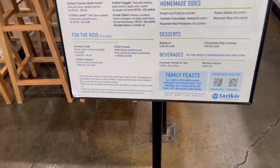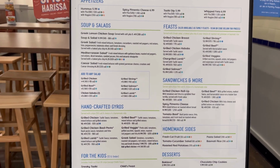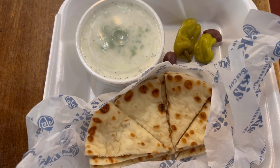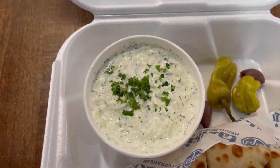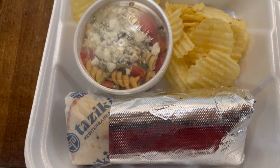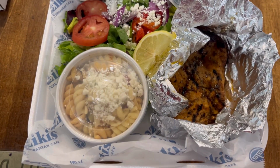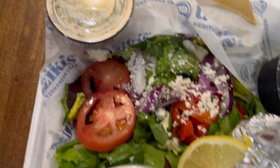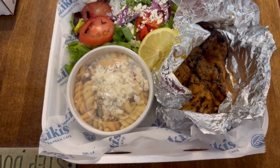Okay, so they had music playing as soon as you hit the outside of their door, but it's a place called Tzatziki's, and these are the pita bread with their version of tzatziki sauce, because it wasn't like Zoe's, but similar. This was the gyro with the pasta salad. And this was the salmon and pasta salad with a Greek salad with extra feta on the side.